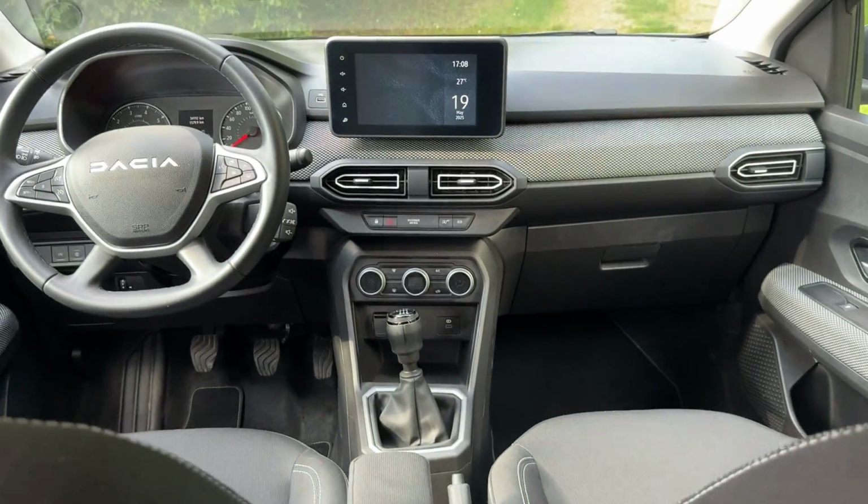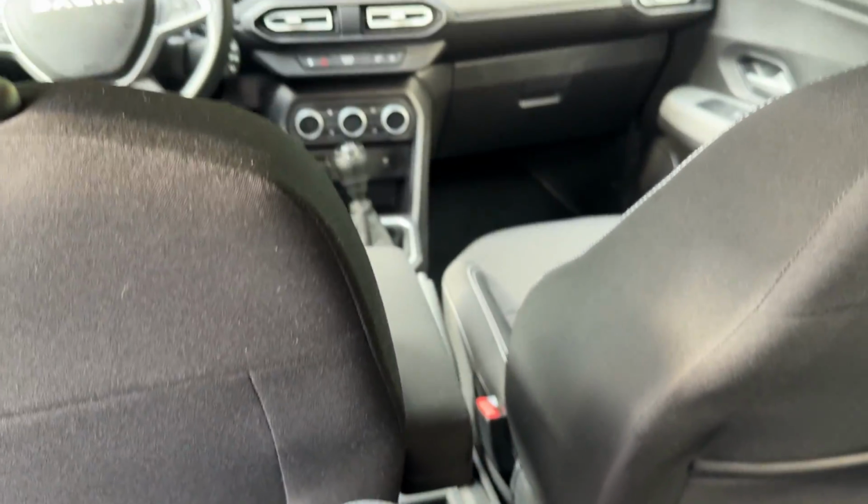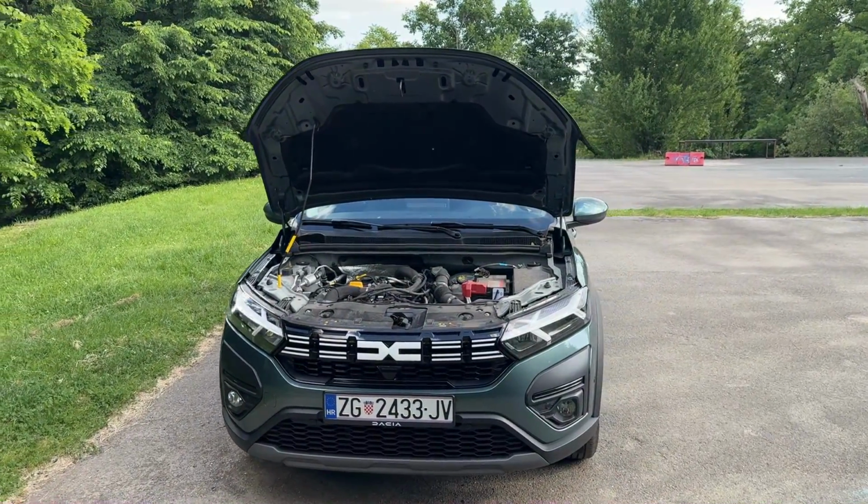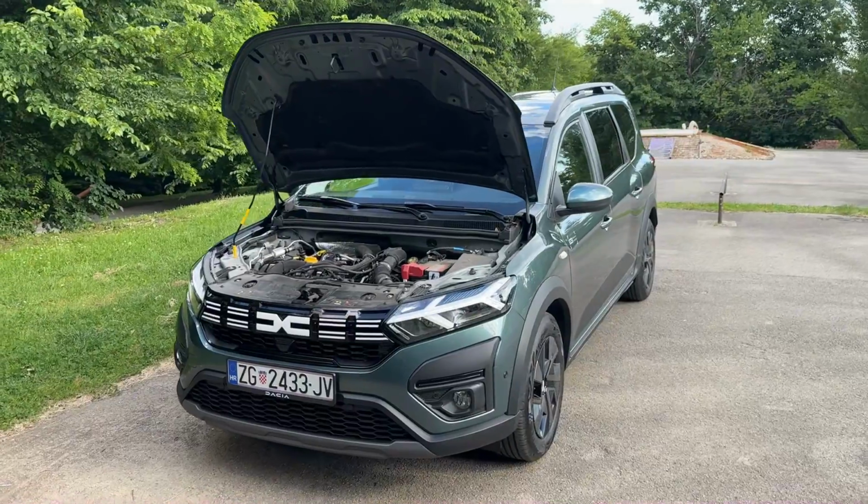Here is your view at the front, and let me show you the situation for my head. Here it is. So look at the amount of room that I still have. This is so impressive. I'm 1.87 meters, and yeah, definitely pretty comfortable here at the rear seat of the Dacia Jogger.